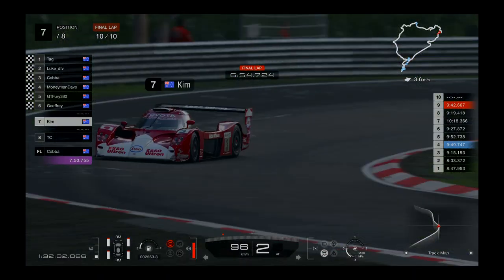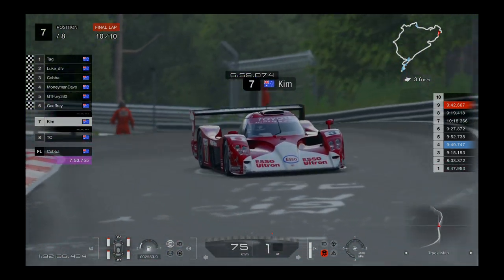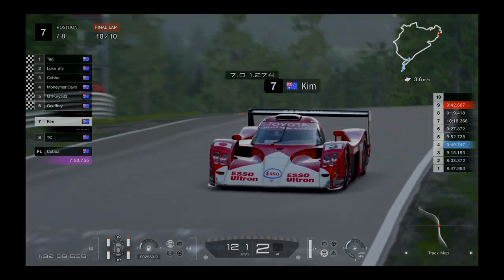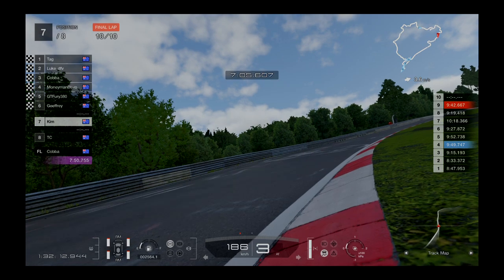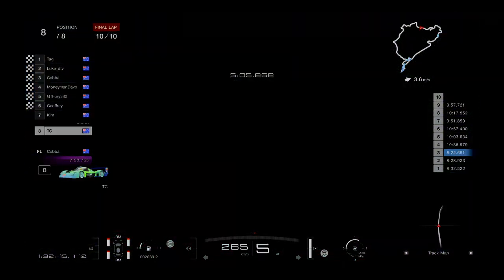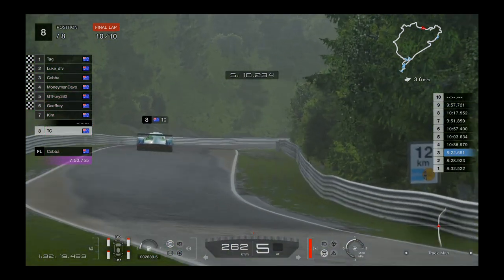And we've got Kim still on some twisty bits. Sorry Kim, we just caught you going off there. And TC in 8th. Well done to everyone for finishing.